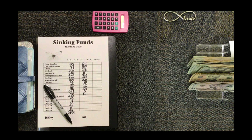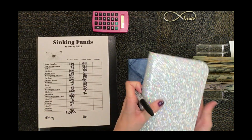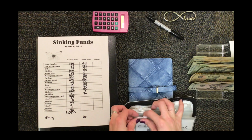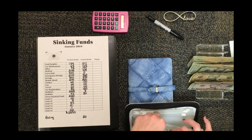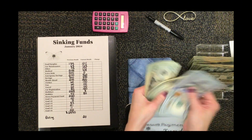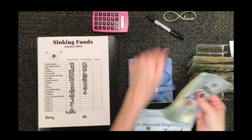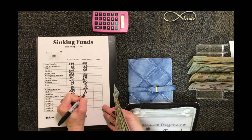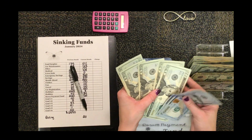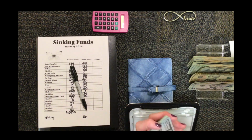All right, so let's go into my savings challenge binder really quickly. Oh, sorry. One more left. Got my down payment fund in here. So down payment fund, I've got 100, 200, 220, 40, 60, 80, 20, 40, 60, 360. I'm just gonna double check because those 20s were kind of nice and they stuck together. So yes, 360.